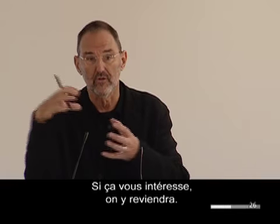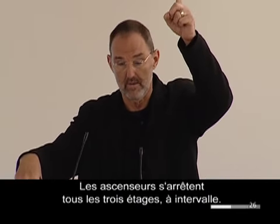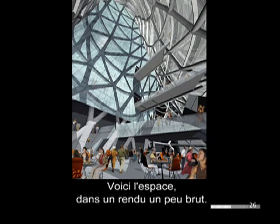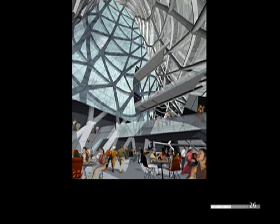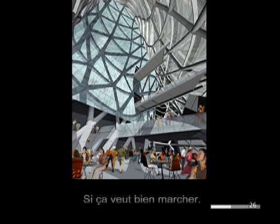Again, if you're interested in questions, we can go through that. But the elevator is stopping every 3 floors, walk down, walk one up, one down. And then, of course, there's a handicap elevator. And then here is that space in a very crude rendition. And we're now, the skin is peeling out of the building, bulbous, and you occupy this 10-story space at the 33 level area, and then maybe this one will work.